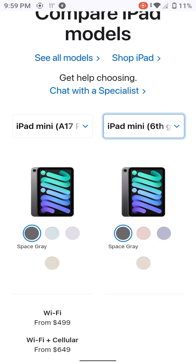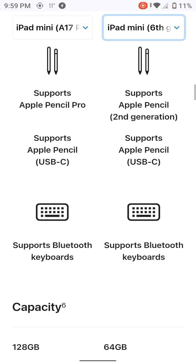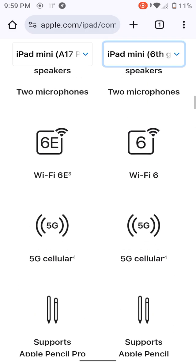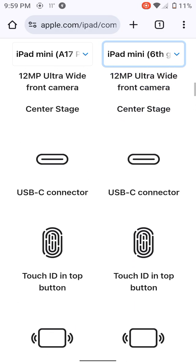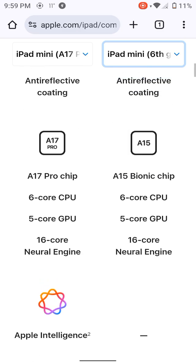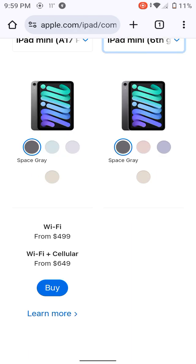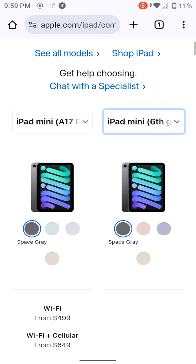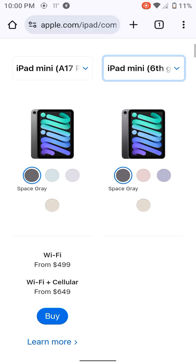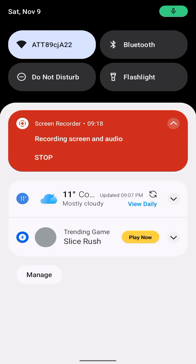The colors are basically the same, and okay, so there's only some differences. Like, it supports Apple Pencil Pro, with the new Wi-Fi 6E, and Apple Intelligence, the A17 Pro chip, and yeah, there's literally like 4 differences. And there's also 5 differences, actually 6. The 5th difference is that there's new colors. The 6th difference is that you can no longer buy the previous generation, because the previous generation is from like 2021. Anyway, that's enough talking.